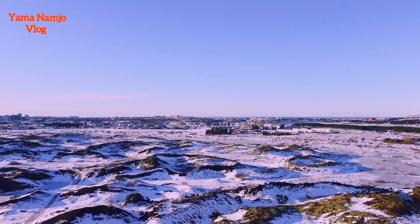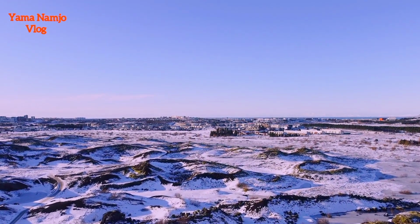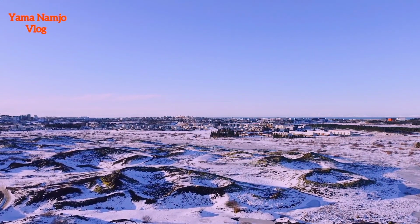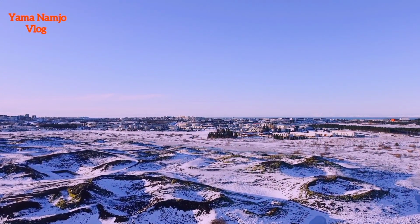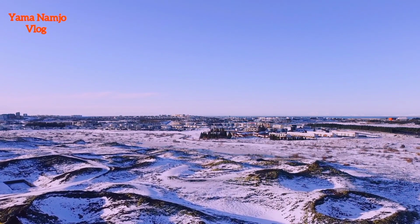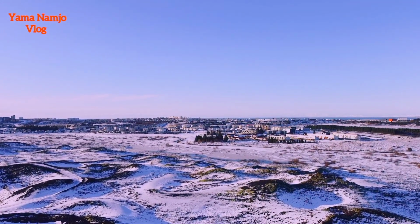Here is a very beautiful, picturesque view from this pleasant place. There's a nice snow also made all these beautiful snow hills.